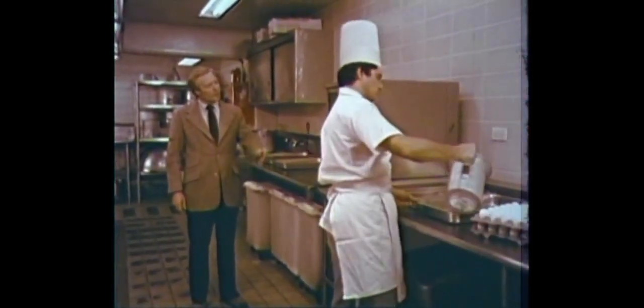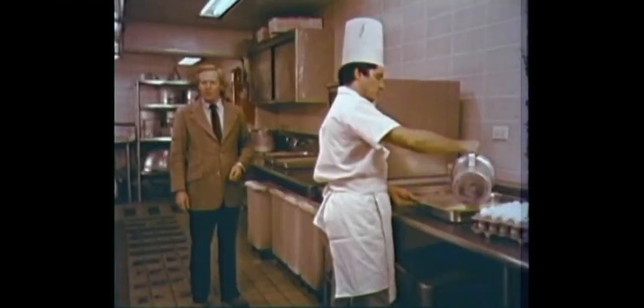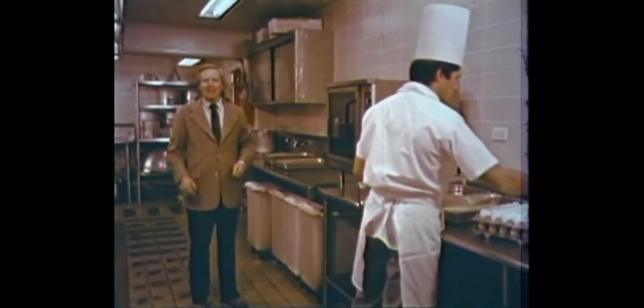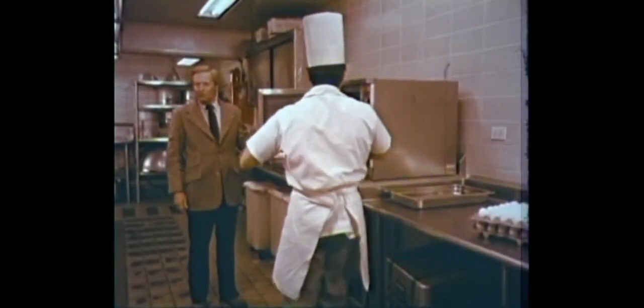Now we're ready to take a look at the preparation of some of the most popular egg dishes, starting with scrambled eggs. Scrambled eggs can be made with fresh grade A shell eggs, with liquid or frozen whole eggs, or special blends for scrambling. Now, of course, the way you scramble your eggs will be determined by the equipment in your kitchen. A griddle's all right for small quantities, but if you're preparing larger amounts like Bill, an oven or steamer is better.